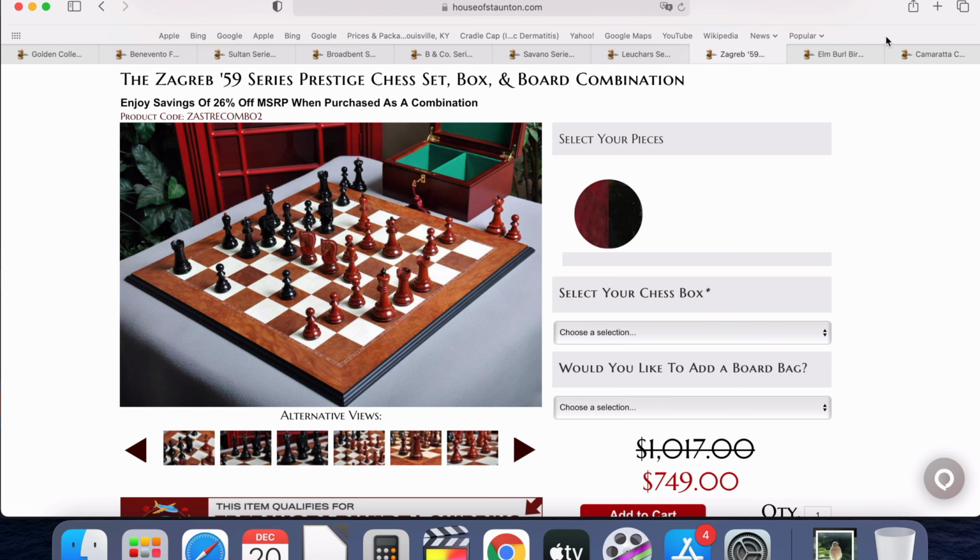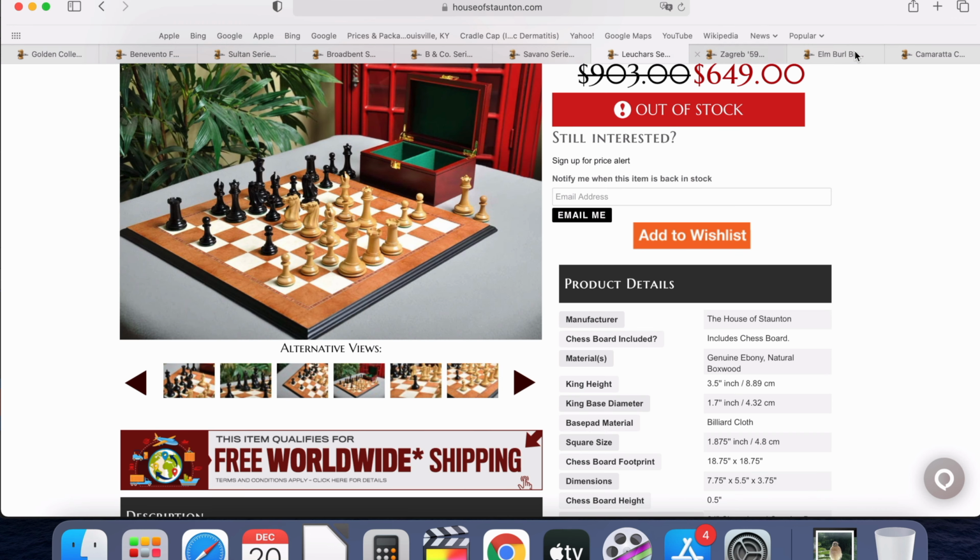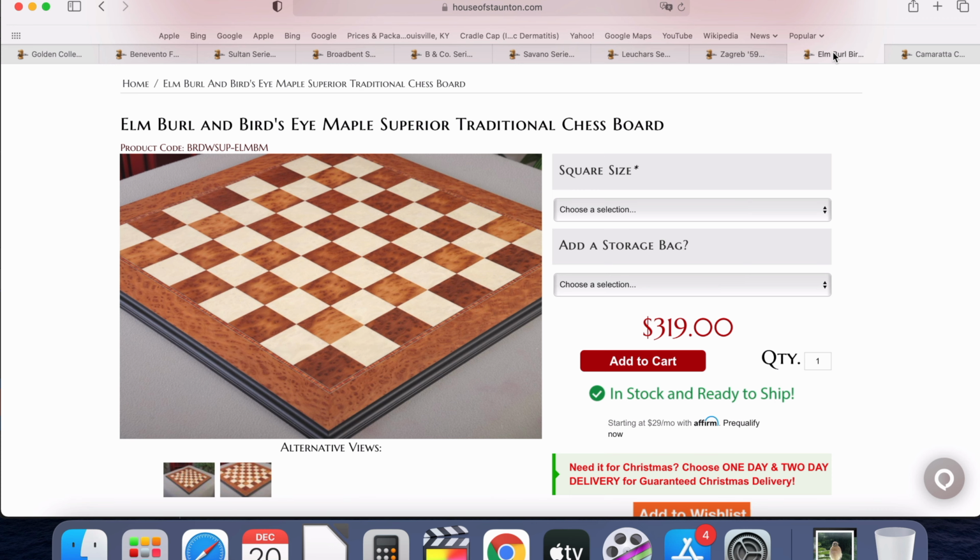So the board is right here, and once again, each picture is a little bit different, because this one looks different from this one. This looks a lot lighter, and this one kind of looks a little bit darker. So I'm not really sure.